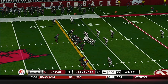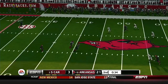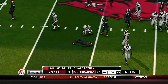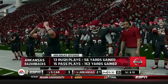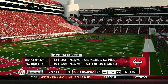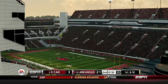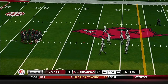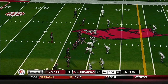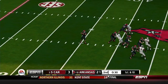Kelly awaits the snap. And he's tackled at the 43-yard line. Arkansas has done what they had to do offensively. They've done a nice job here in the first half, Arthur. Boy, it's been very consistent for them, and consequently, they have a nice lead here going into halftime. But again, they've got to be able to continue to fight, because this offense they're facing on the other side of the ball can score in a hurry. So there's still football to be played.